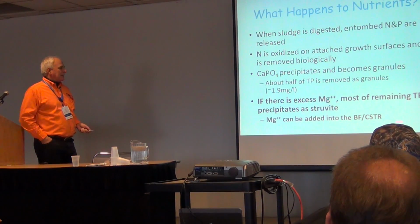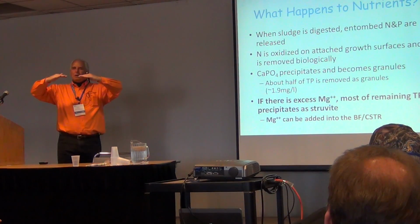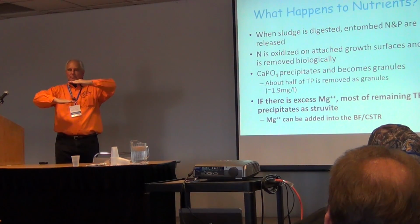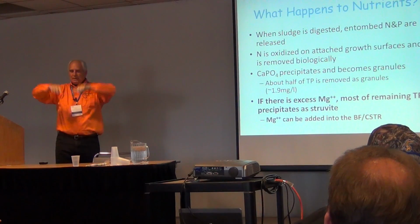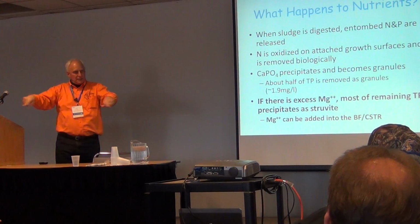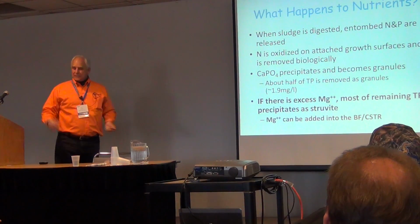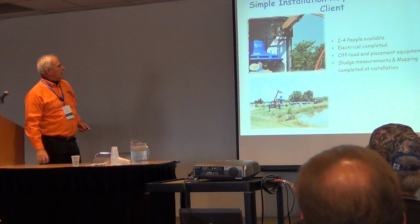You can also add magnesium into our system, because when you run this impeller in the aeration motor backwards, the low pressure side of the impeller goes from below the impeller to above the impeller. You can drip it down the annular space around the shaft, and it goes out into the shear field and becomes struvite. No one's asked us to do this yet, but if anybody here wants to, please talk to me.